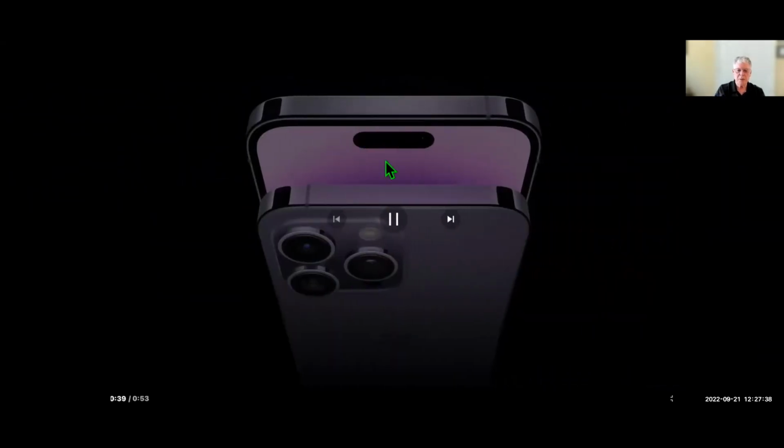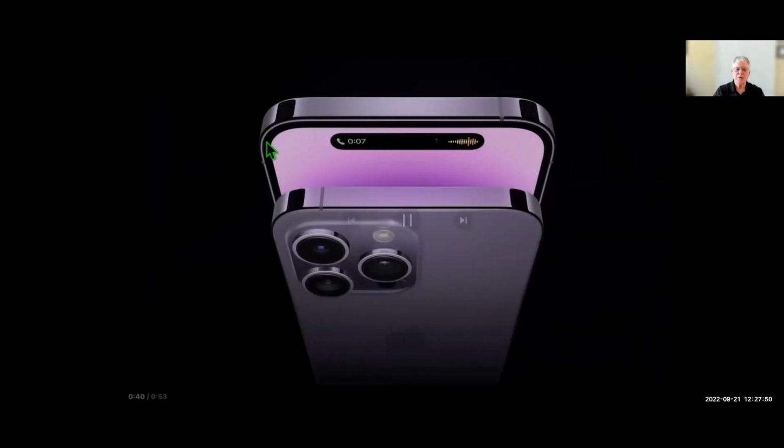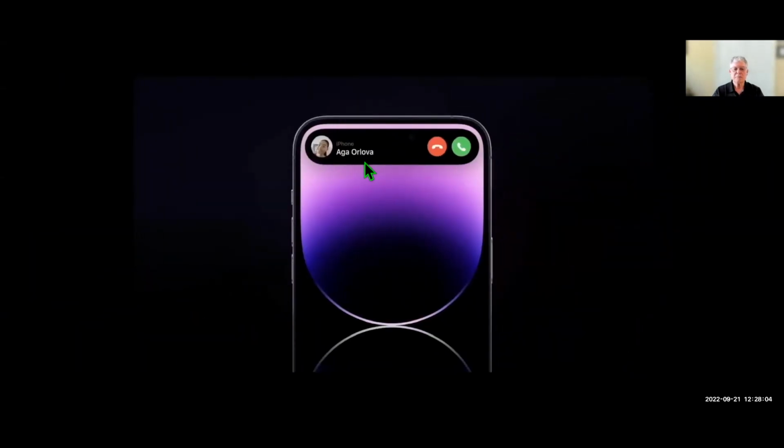Thank you. Okay, so let's talk about this dynamic island, which was the real big surprise at the Apple event. And again, here's the pill, which is very boring. And what they did is they really figured out how to use that in a neat way. So here it is when you're talking on the phone. It automatically expands. It shows the voice here, and it shows how many minutes you're talking, and it shows the picture of the phone. Here it is when you get a call. Okay, shows the person and accept the call or decline.